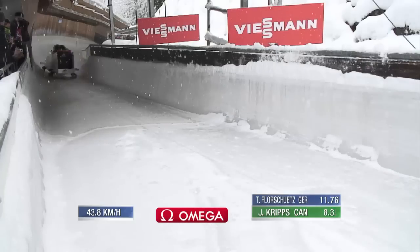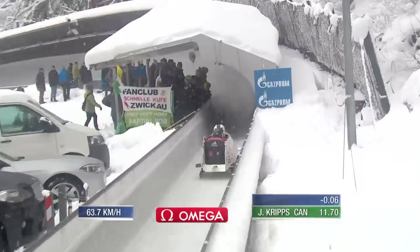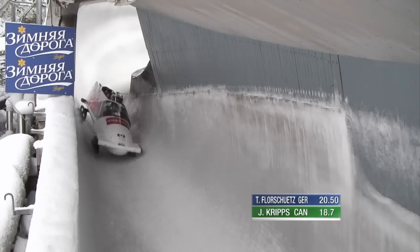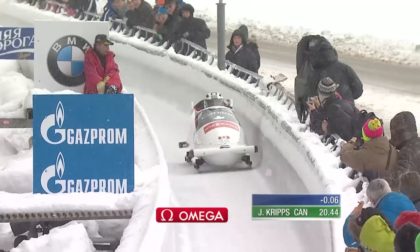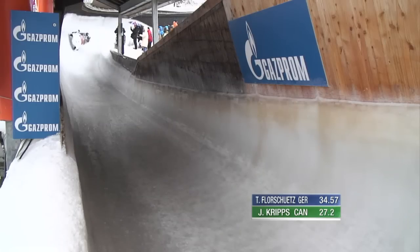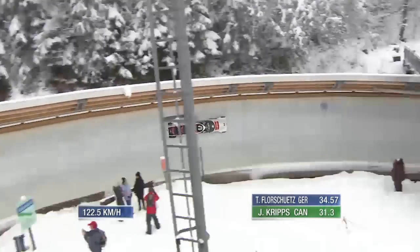48.5. Speed 43.8. That is great velocity. That's the best velocity we've seen so far. 63.7 is the best speed. As I've been saying for the last 3 weeks, this is a rising star in the Canadian bobsled program. Do we know if there's any Bavarian parentage in Justin Cripps? Is there any way Langen can persuade him over to the dark side?